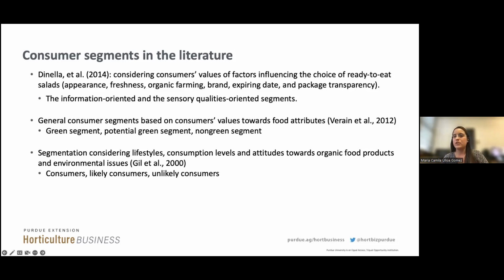For example, I would like to mention a study made in Italy that evaluated consumer significance of 6 factors that influence the choice of ready-to-eat salads. These 6 factors were appearance, freshness, organic farming, brand, expiring date, and package transparency. In this study, they found consumers can be segmented into 2 clusters based on the mean rating: the information oriented and the sensory qualities oriented segments. The first segment prefers labels that include nutritional information, environmentally sustainable production methods, and ethical concerns. On the other hand, the sensory qualities oriented group prefers clear packaging, which enables more direct visual examination, and cares to prevent product waste.